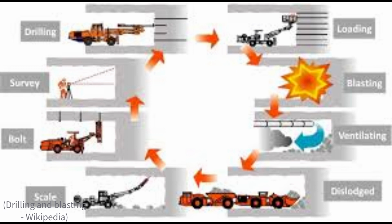The process of drilling is as follows. 1. Plan explosive placement. 2. Drill holes for explosives. 3. Partially fill the holes with explosives. 4. Fill up the rest with stemming, which is inert material. 5. Blow it up. 6. Remove rubble. 7. Repeat until the drilling process is complete.